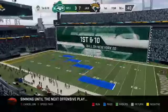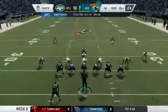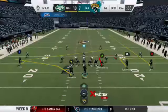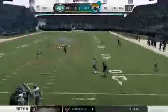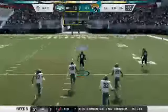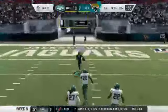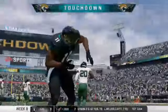Here we go. The offense is set to take the field here as they have the football in the final minute of this first quarter. Now Foles, flush to his right. And a catch made here by Marquise Lee. Accelerating, and off he goes. And he will get this into the end zone for a Jaguar touchdown.